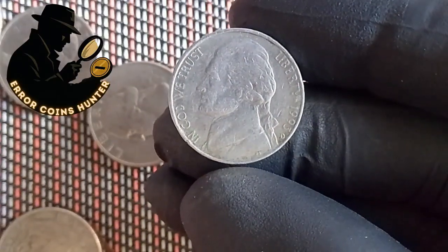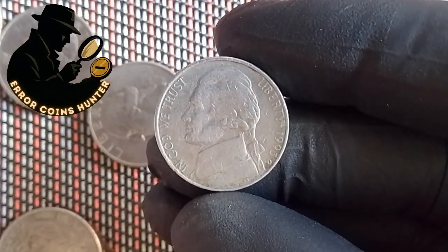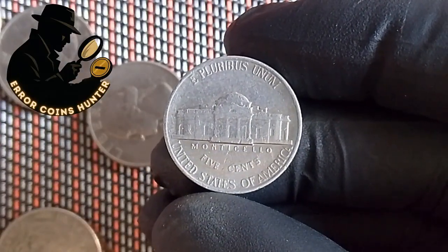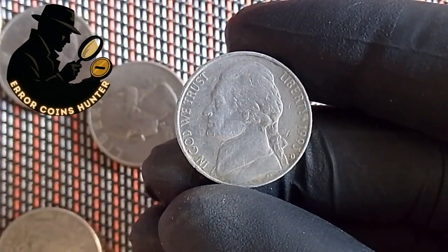Second, examine Jefferson's portrait very carefully, preferably under magnification of at least 10x, and look for any signs of multiple strikes. This might appear as overlapping images, ghost shadows of his profile at slight angles, or a general blurriness that suggests the die struck multiple times while the coin was rotating.